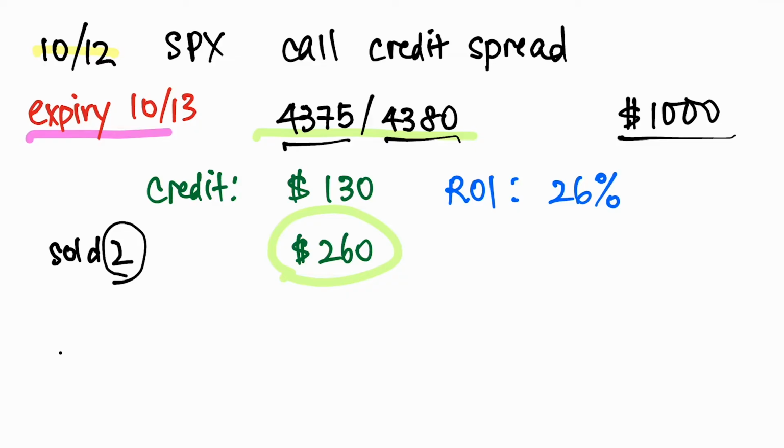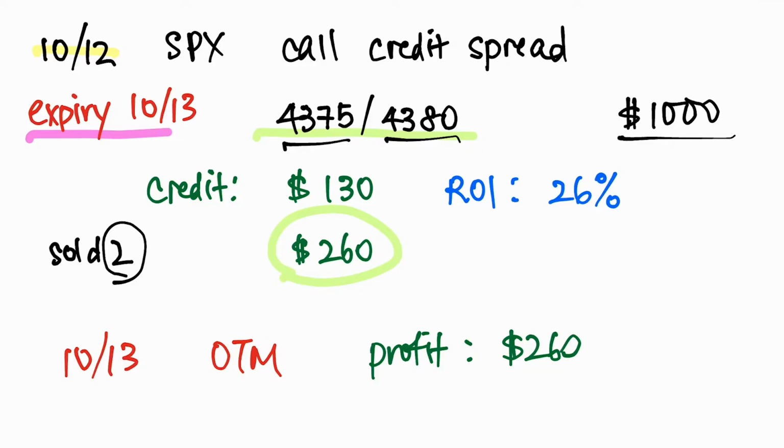So the good part about this trade is that on 10/13, it expired out of the money, which means that I made a total profit of $260, right? I made that max profit because it expired out of the money. So in one day, I made that max profit of $260. Now let's just go through the scenarios and talk a little bit about risk.